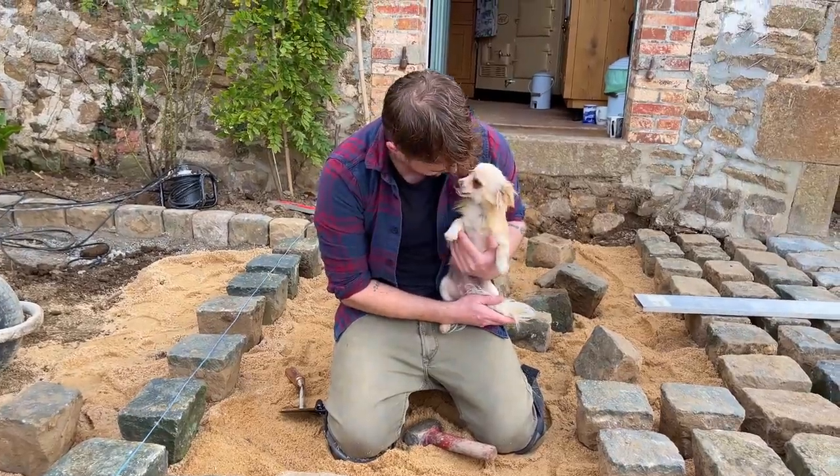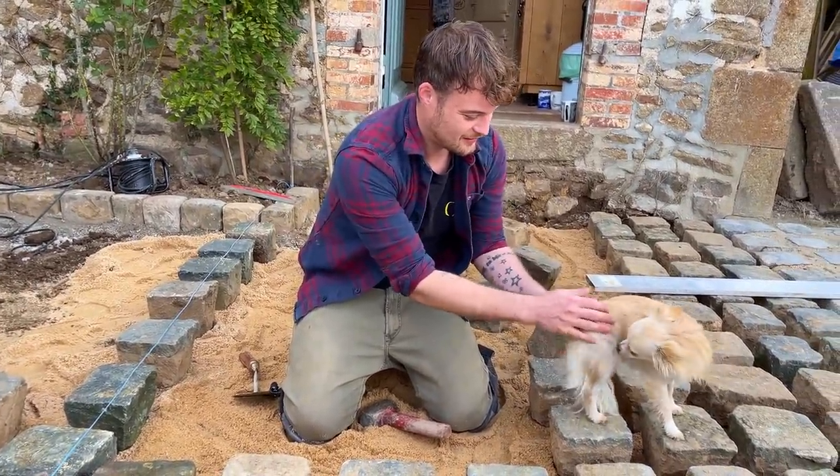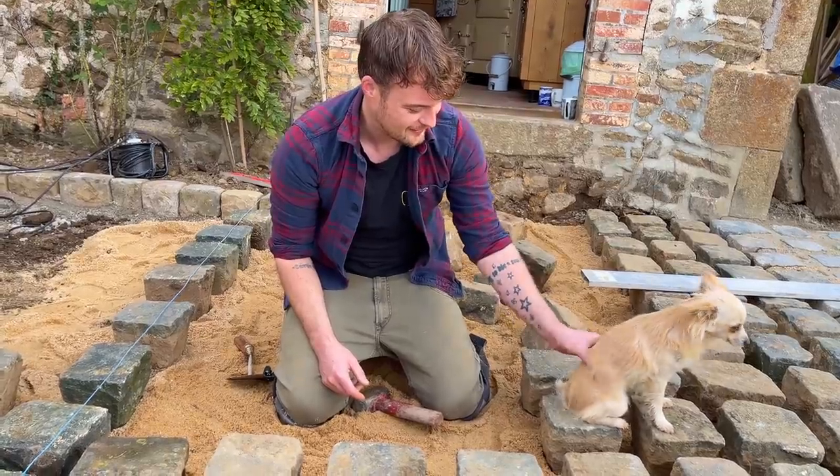You're about a year old now, aren't you, Bertie? He's a skinny little thing, isn't he? Look at him. Yeah, he doesn't stop running around and playing. He eats a lot, but I think he's always going to be a small dog. He's fully grown now. Yeah.